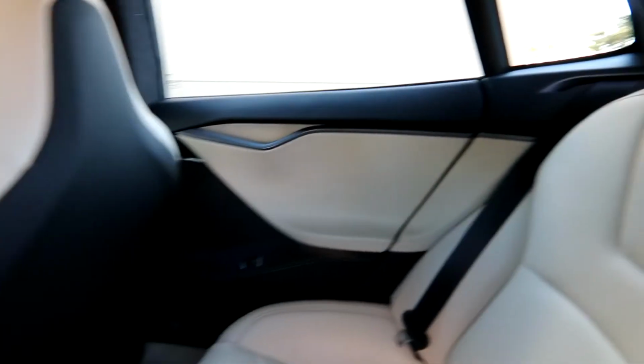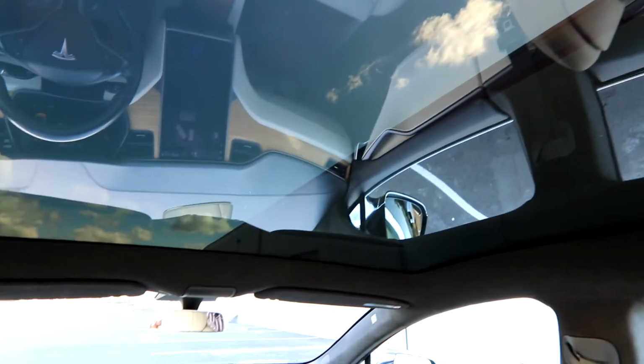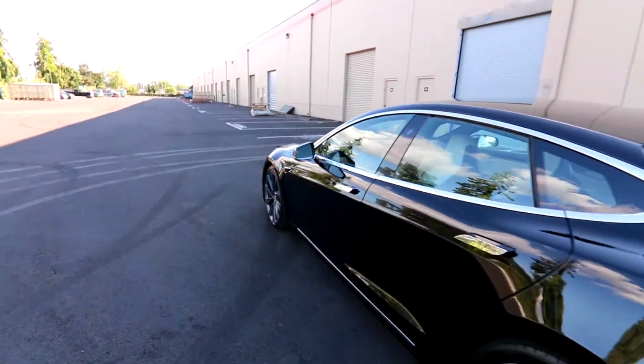You have a completely flat floor, allowing for lots of interior space. You don't have transmission tunnels or drive shafts, so it allows for a nice spacious interior. I'm 6'2". I have lots of headroom, legroom back here. You have this big panoramic glass roof panel for lots of natural light. It's very well tinted too, so it does a great job cutting down on UV heat getting in.